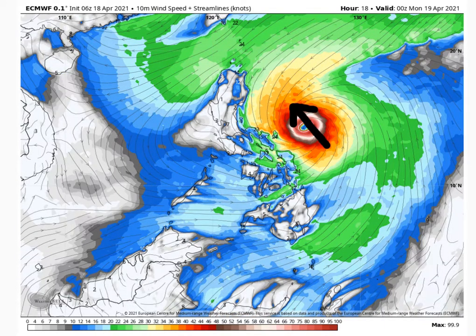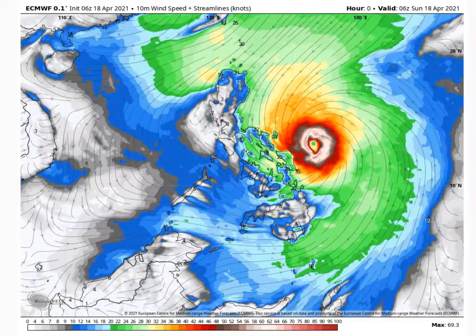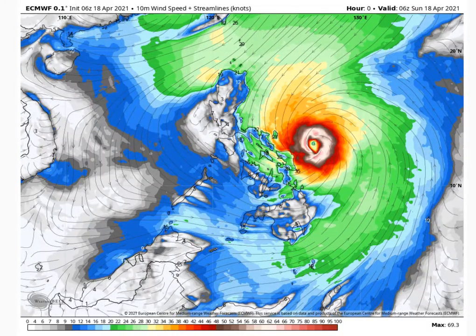So instead of going directly north like the HWRF is showing here, it's going west northwest, and that'll bring a lot longer and even harsher impacts across portions of the eastern Philippines and maybe across even north central, the little big island right there in the far northern portion. There you see a little bit more impacts, but you do see we could possibly see gusty winds within the next few hours across a few islands.